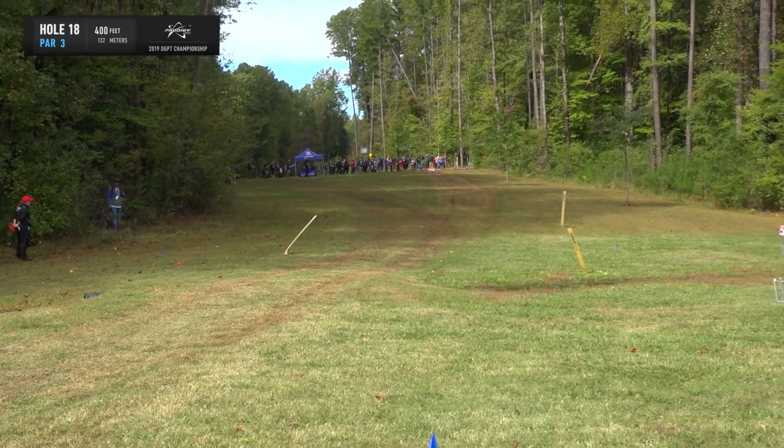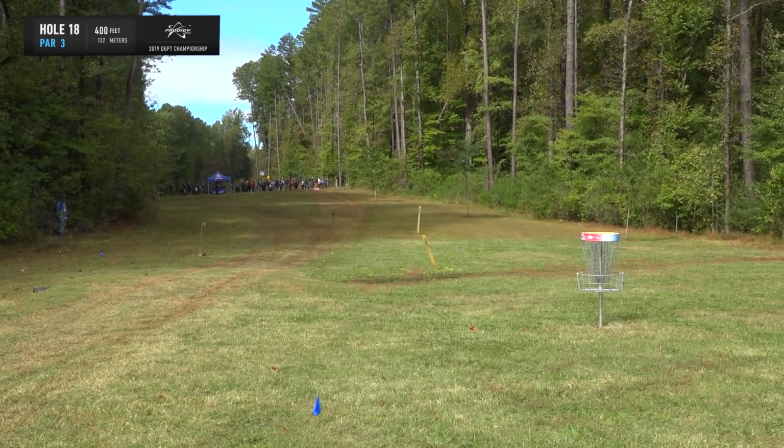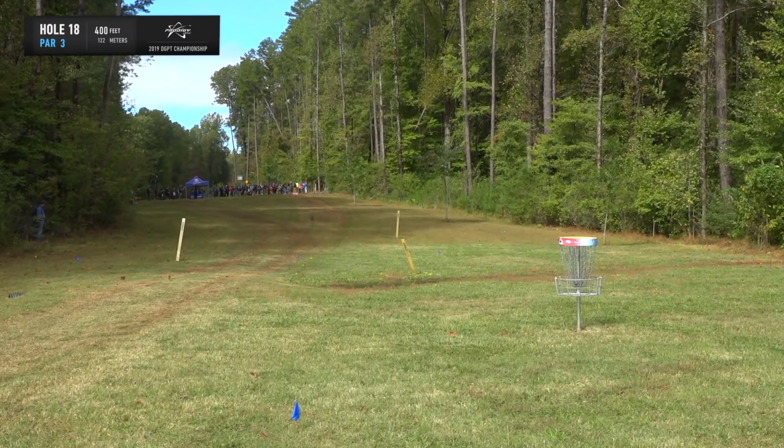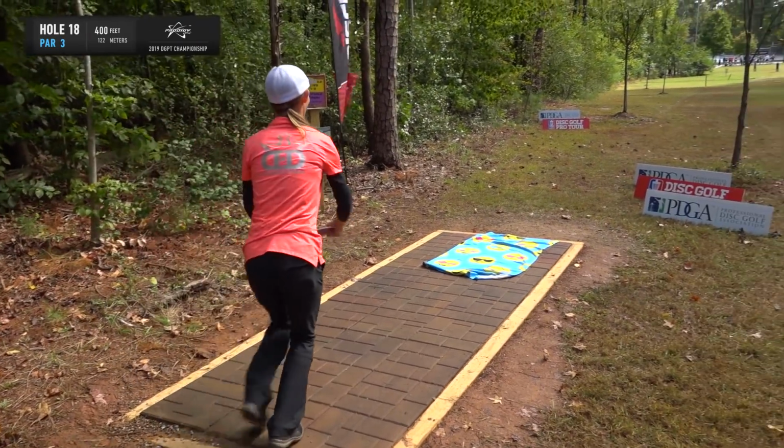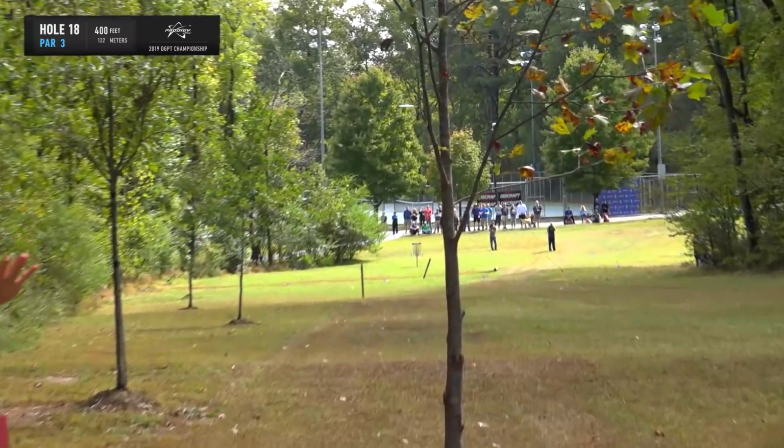Might have saved her a few feet right there. She's actually inside circle 2. Yeah, she's got 55 or 60 feet left, but I mean, Katrina's got maybe 27 at the worst. It's a putt off.